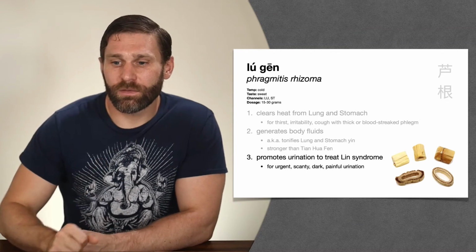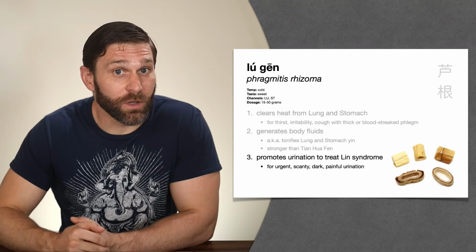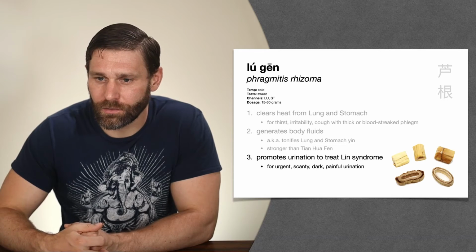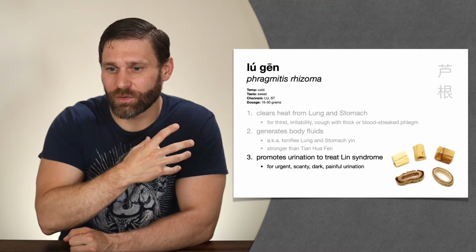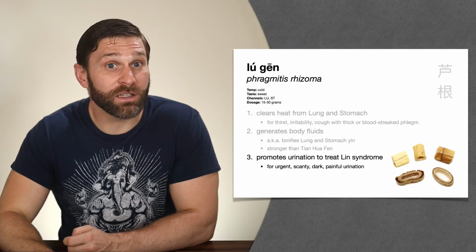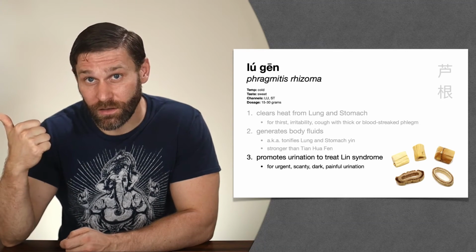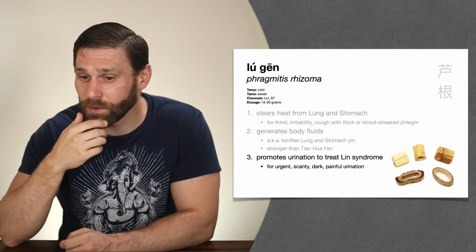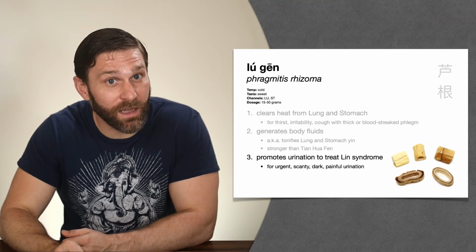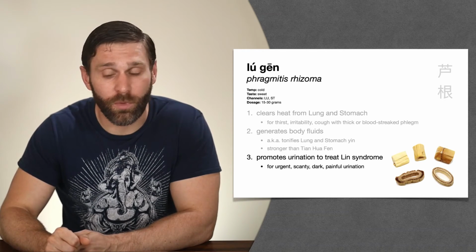And then the way to differentiate these is Lugan is better at promoting urination, again, to treat Lin Syndrome, this dark, rough, scanty, painful urination. Part of that you can think maybe it generates fluids, it's better at doing that, so it also promotes urination. So Lugan and Tianhuafen, very similar, very good for both clearing lung heat especially, and for generating fluids. And then maybe the way we can differentiate them is Tianhuafen, better for heat toxicity related abscesses, sores, and boils, whereas Lugan, better for promoting urination.